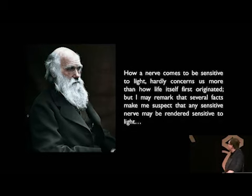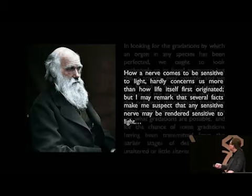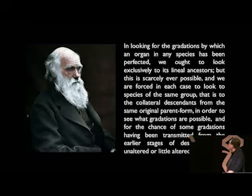How a nerve comes to be sensitive to light hardly concerns us more than how life itself first originated. But I may remark that several facts make me suspect that any sensitive nerve may be rendered sensitive to light. In looking for the gradations by which an organ in any species has been perfected, we ought to look exclusively to its lineal ancestors, but this is scarcely ever possible, and we are forced in such case to look to species of the same group, that is, to the collateral descendants from the same original parent form, in order to see what gradations are possible, and for the chance of some gradations having been transmitted from the earlier stages of descent in an unaltered or little altered condition.